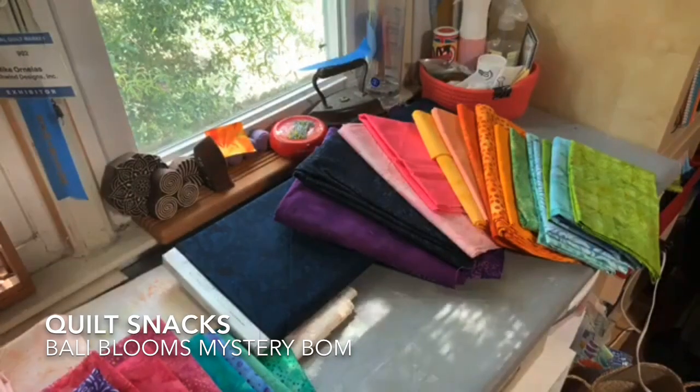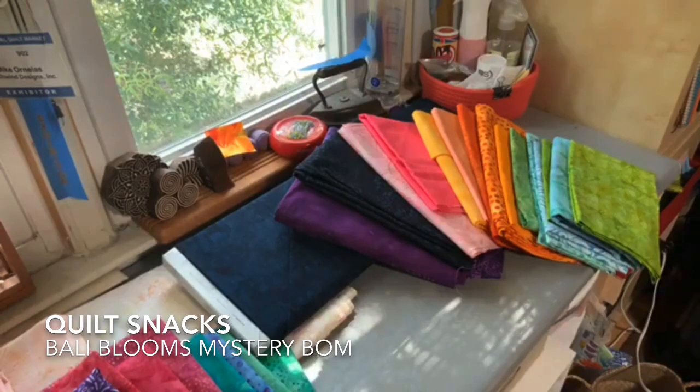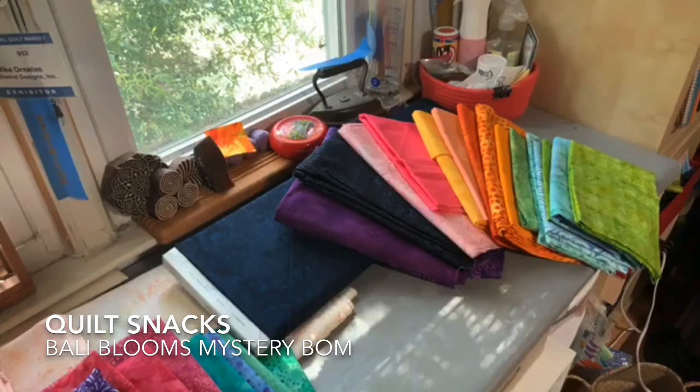Each of these flowers will have their own colors, and you can choose where they go. You will know the settings, so you can choose where they go. You can choose your colors. You can limit yourself to a few colors, and there'll be many suggestions.